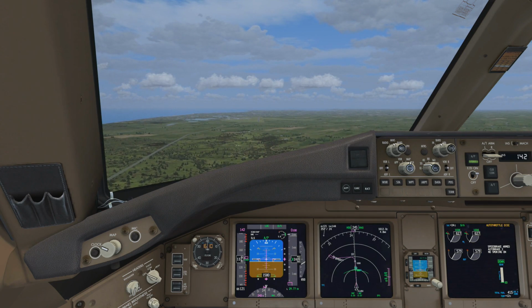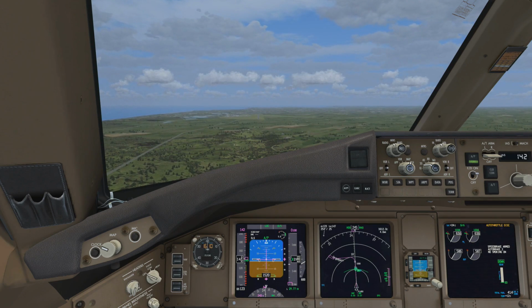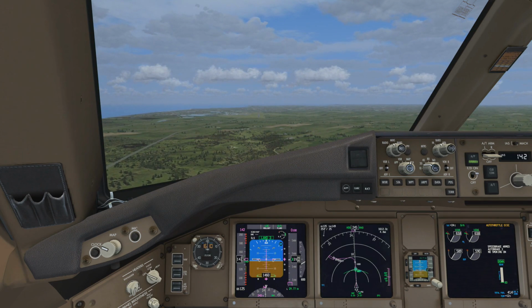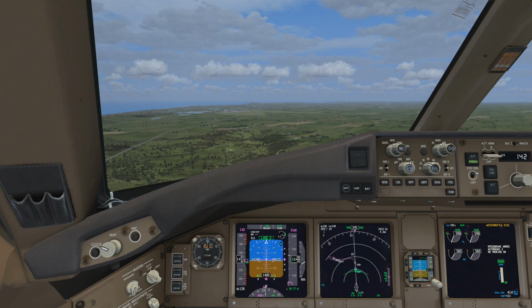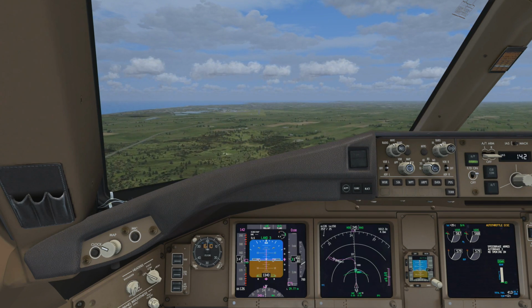Surprised it's requiring that much thrust to keep it at 142. My goodness. I'm only descending at 650 feet now. Now it's getting a little too quick. Over the outer marker.